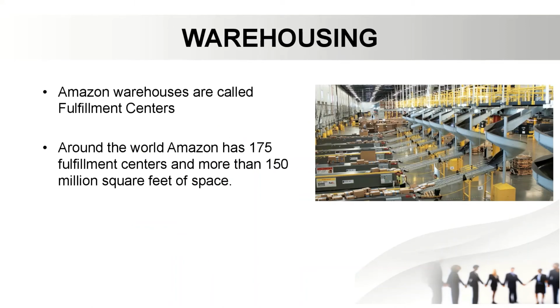We've already mentioned that Amazon warehouses are called fulfillment centers. These are distribution centers where they are able to store and transfer their products throughout any geographical region. Amazon can practically deliver a hard copy book anywhere in the world for about $3. As a whole, there are 175 fulfillment centers worldwide and more than 150 million square feet of space.